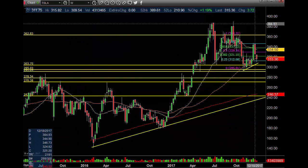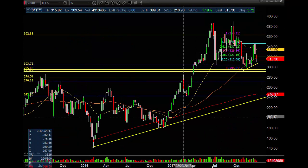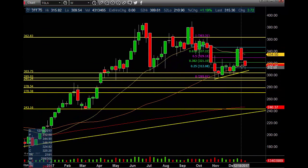Now remember, on the weekly we talked about this big green bar, the low, this one here, was around 314.54. That's what it's got to hold, because that's an inside bar bullish pattern. Just like down here, this is down and up. This is an inside bar bearish pattern. So let's see if this area can hold.